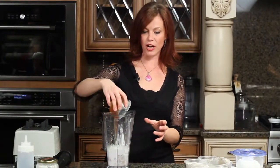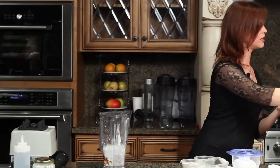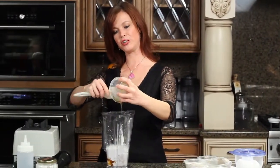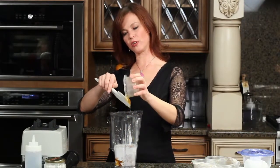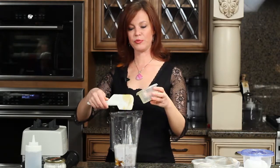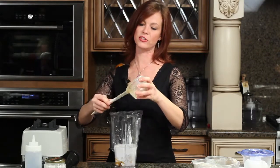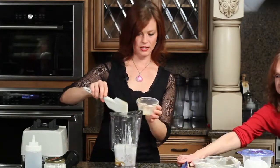I'm also going to use some raw local honey. Raw local honey is my preferred sweetener, mainly because in many countries, local honey is used as a tonic. It helps to heal your stomach. It's a soothing agent and a healing agent. It also helps with seasonal allergies. It helps to boost your immune system.